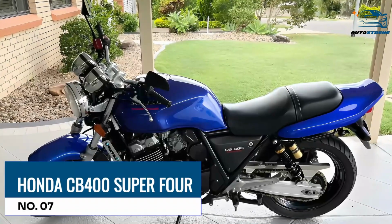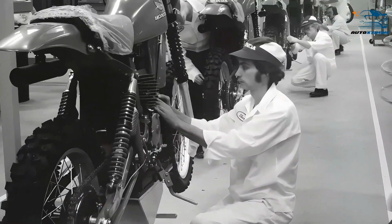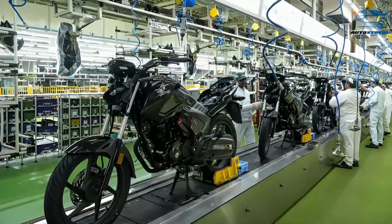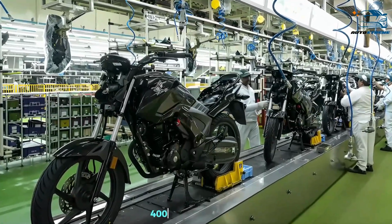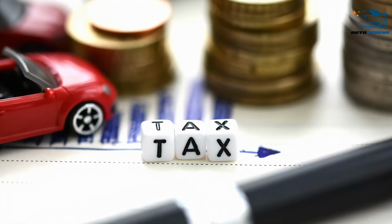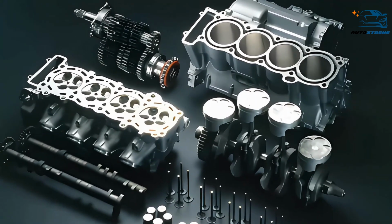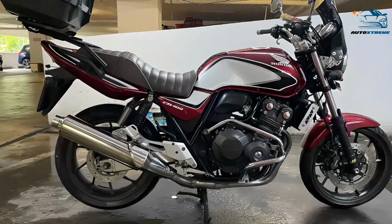At 7, Honda CB400 Super 4. In the 1980s and 90s, the Japanese manufacturers made a mouth-watering line of sub-400cc motorcycles for the home market to take advantage of vehicle taxation laws. The best thing was that many of them had screaming four-cylinder engines, and the CB400 Super 4 was one of them.